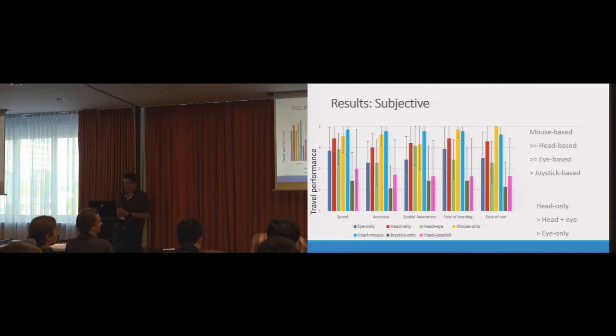These are subjective results. We asked people how they felt about their perceived speed, accuracy, how good their spatial awareness was, the ease of learning of the technique, and the ease of use of the technique. Again, you can see the two rightmost bars, the pink one and the green one, are the joysticks, and they just got generally slammed by the participants. They did not like these. Whereas the eye-based techniques were somewhere in the middle, but generally the mouse did best. Generally the head-based techniques came next, followed by the eye-based techniques and the joystick at the end.